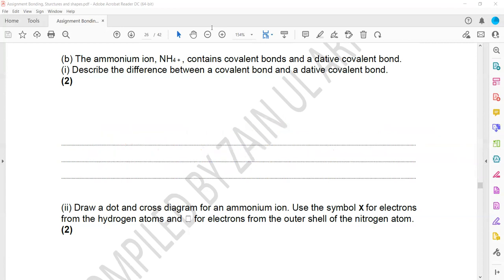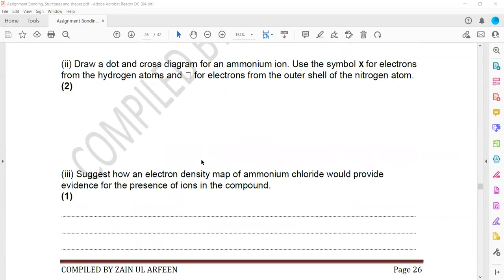Then we have to draw a dot and cross diagram for the ammonium ion. So in the ammonium ion, we have nitrogen. First, it will form bonds with hydrogen; use the symbol cross for hydrogen and circle for nitrogen. So nitrogen shares with hydrogen, this is ammonia, but we want to draw ammonium, so nitrogen has a lone pair, and then there is another hydrogen. And you should make a charge here. Either you can put a charge on this hydrogen or put a charge on the overall ion, but only one side. Don't put the charge twice. Put it either on the hydrogen, or proton, or on the overall molecule.